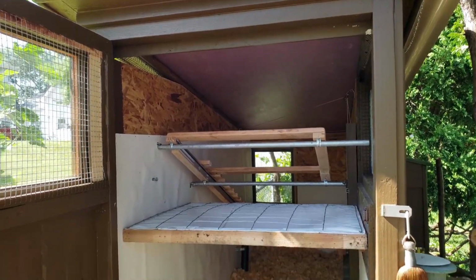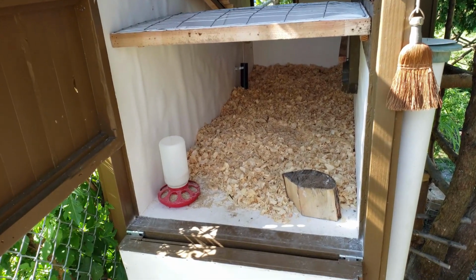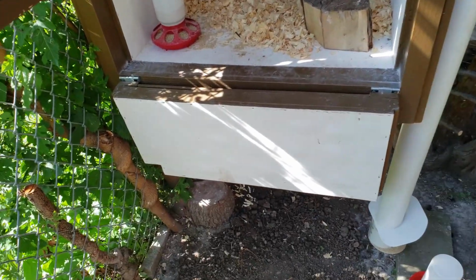So yeah, that's my chicken coop. Hope you enjoyed the little walk around I gave you.